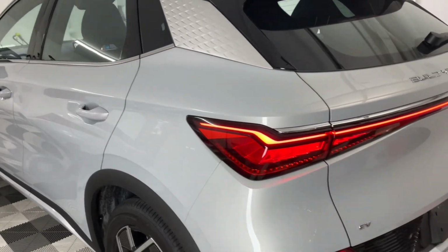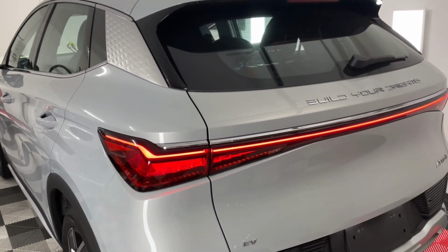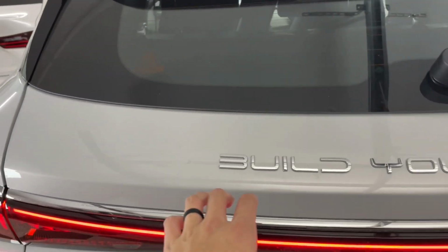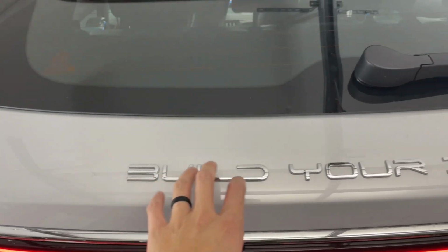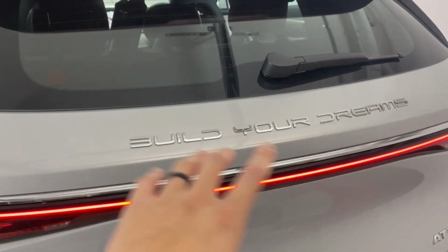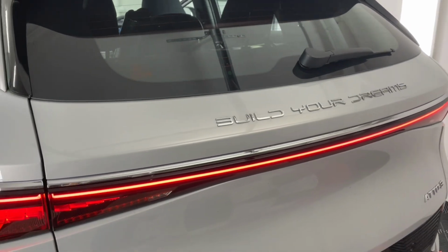Now we're coming up to one of the more controversial parts of the car, and it is this thing right here. Build your dreams. Now, love it or hate it, that's gone. We're going to debadge it. We're getting rid of that.